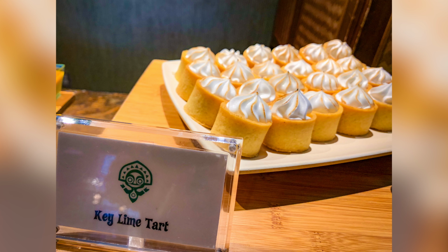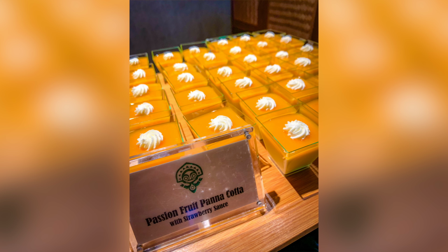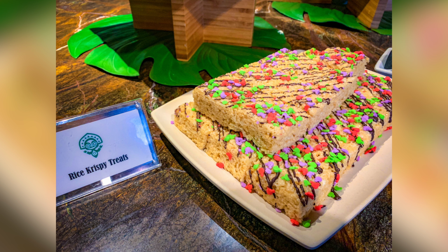After about an hour or so, they did bring out the desserts, so I did get up and go get some. They have several different tarts out tonight. They've got a key lime tart that was really good, as well as a mocha tart. I think I like the mocha just a little bit better this time. They had a passion fruit panna cotta that I wasn't a big fan of, and of course they had some Rice Krispie treats that Alyssa couldn't eat because sprinkles. Thankfully, they do still have the drawers of cookies though, so Alyssa can at least have those.